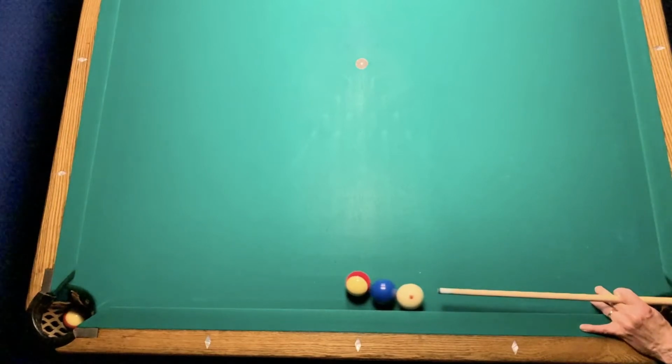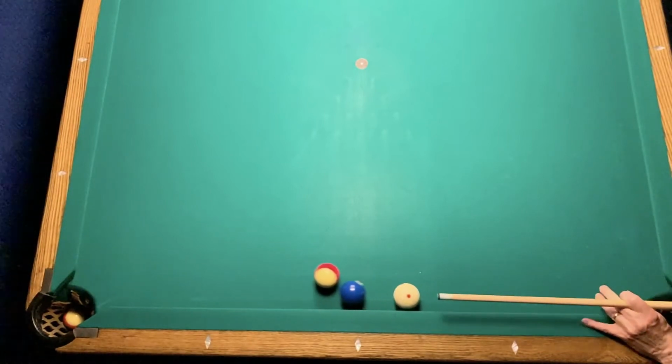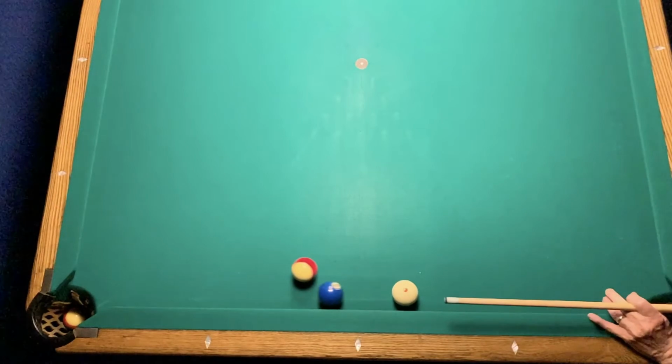Did you notice the dot on the cue ball was barely moving? This push makes the cue ball and the blue travel at the same speed. The cue ball is still influencing the blue. Without the push, the blue would carom off the stripe and head sharply left into the cushion.